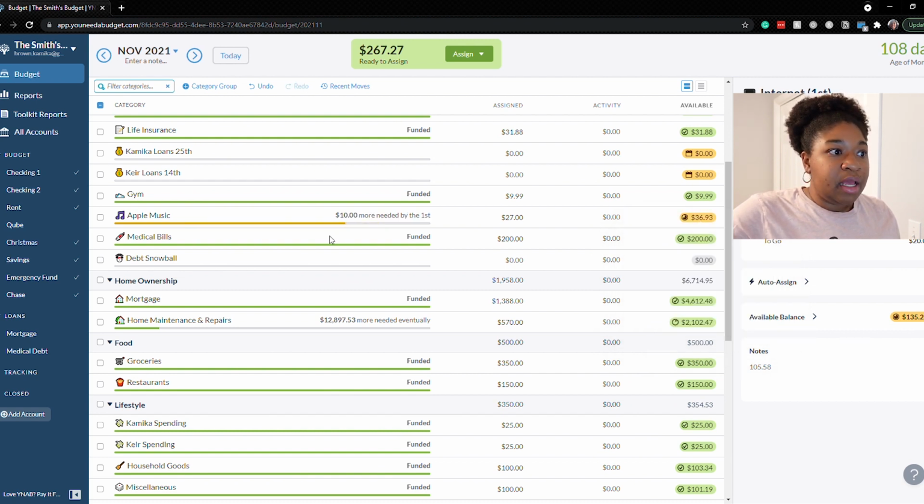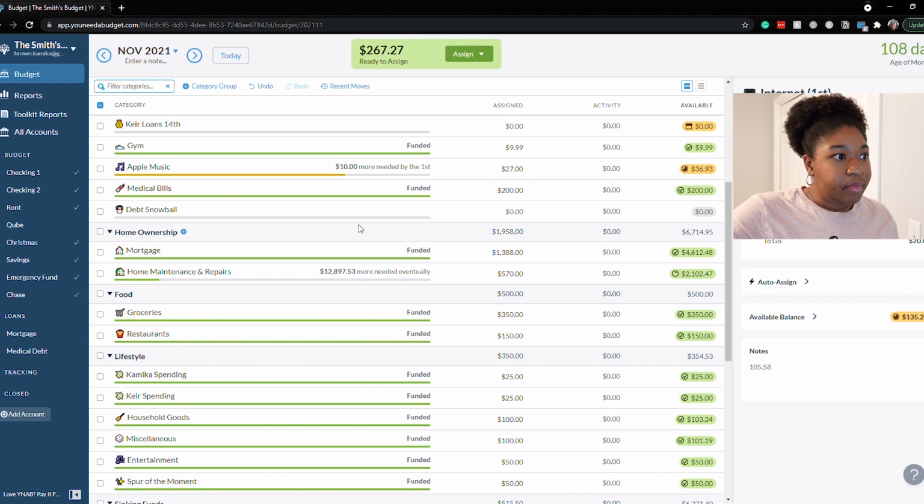Medical bills, we do have some medical bills that came in that we need to pay. The $200 is not going to pay them completely, but it's a start. So we'll leave that there for now. Nothing to the debt snowball category because I am paying extra towards the mortgage, so I just added that into the mortgage category. So the mortgage should be $1,212, and then I pay an extra $75, which is $1,287.